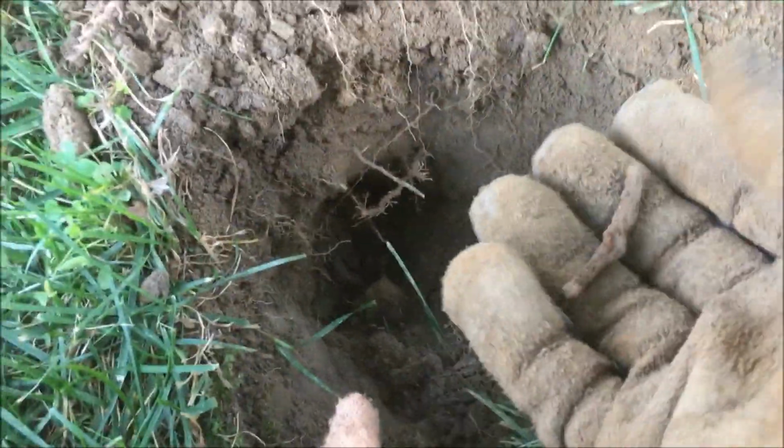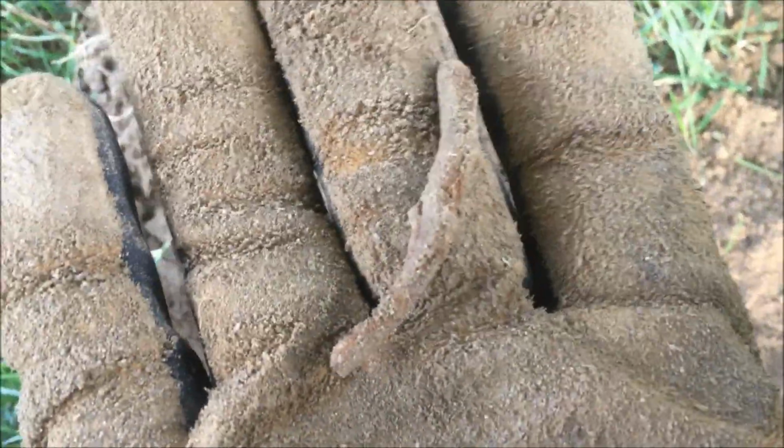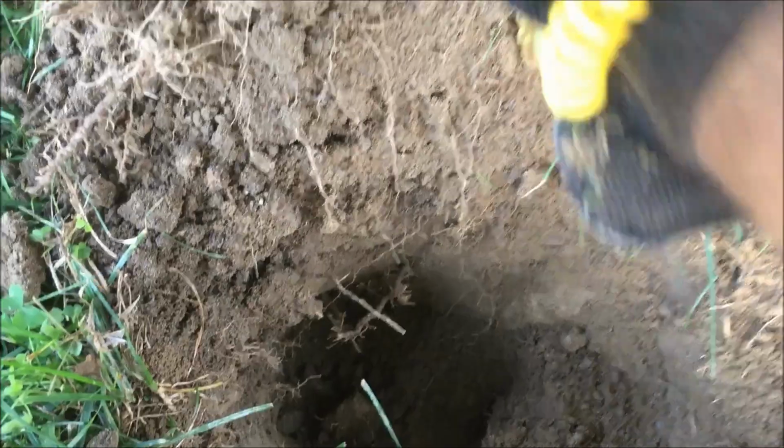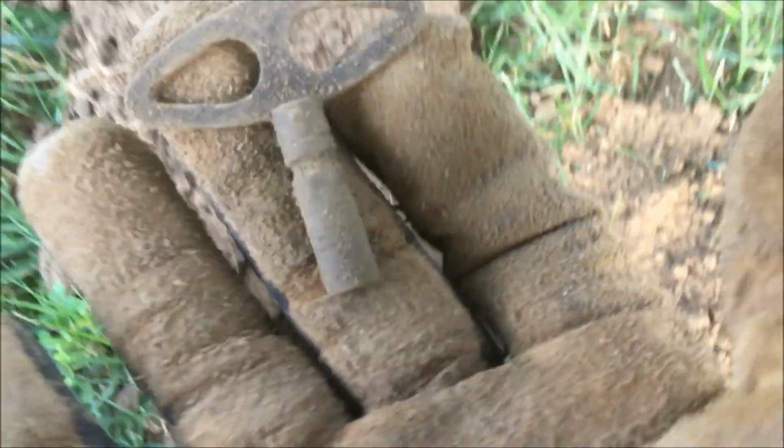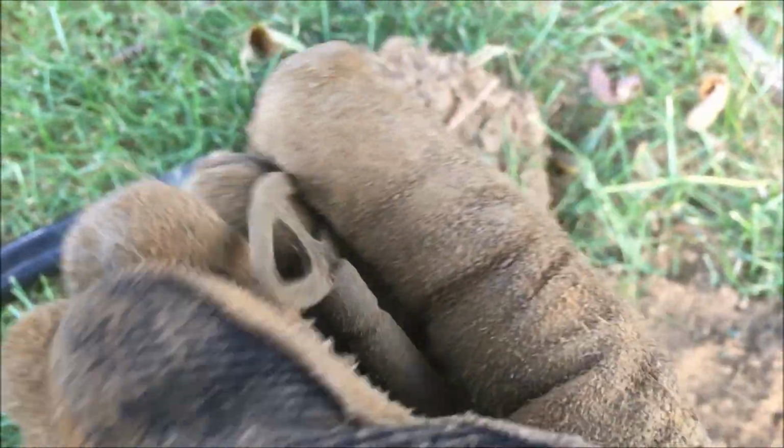All right, another cool thing. I had a scratchy one. I'm digging down. I pulled out a piece of nail. I knew that wasn't it. I pulled out another piece of nail. I kept going down, and I got this. It's an old clock winding key. Here comes Doc.